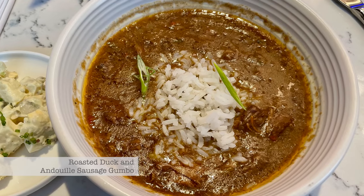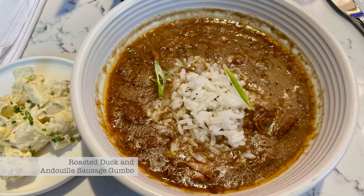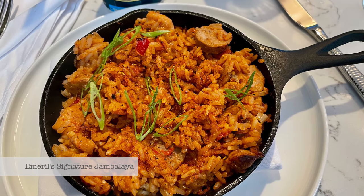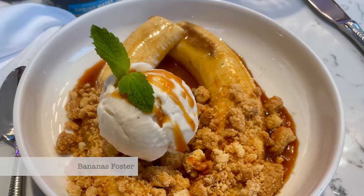The gumbo was good, but had a flavor profile closer to a beef stew. But Emeril's signature jambalaya was excellent, as was the sweet Bananas Foster.